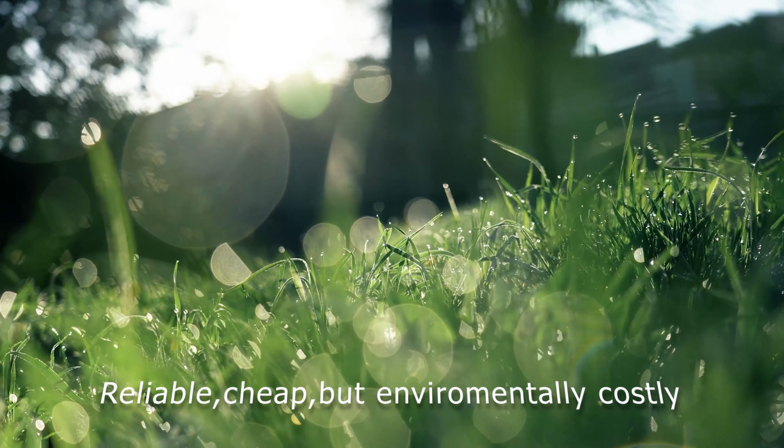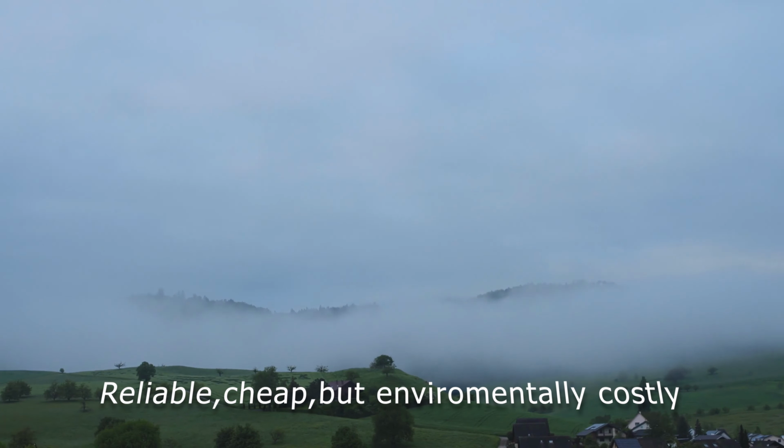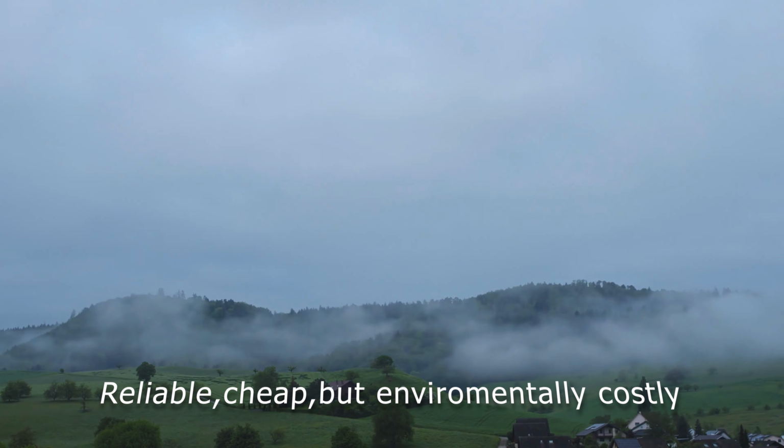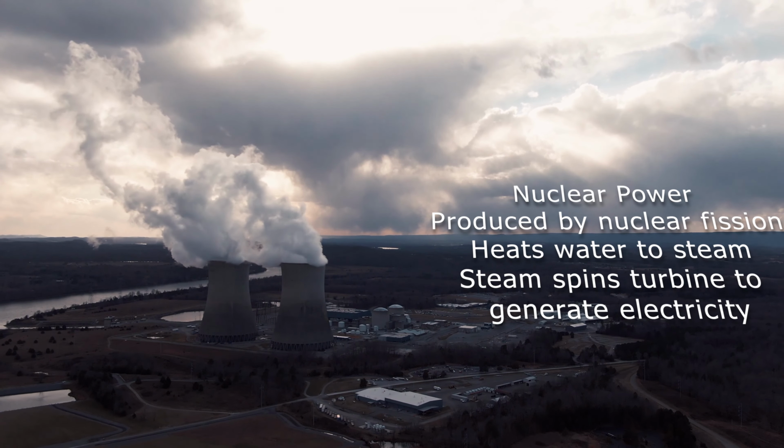In summary, while coal and natural gas power plants are reliable and effective, they pose serious environmental and health challenges due to their emission of greenhouse gases and other pollutants. Next, let's have a look at nuclear power generation.